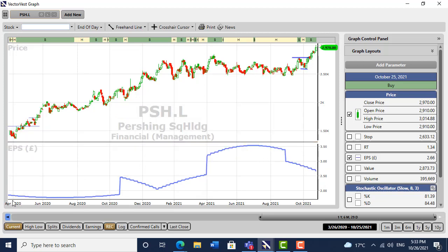If this is moving up nicely from the bottom left to the top right of the chart, then your trading tends to go really, really well. Nevertheless, the technical pattern is good, and I'm in the share and looking forward to it moving up towards heaven.